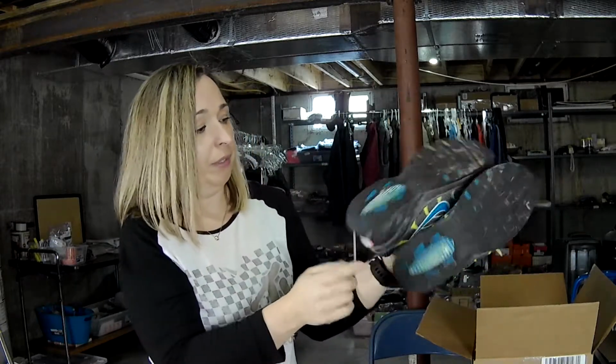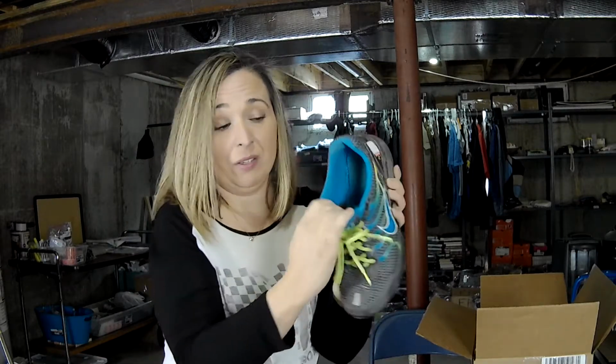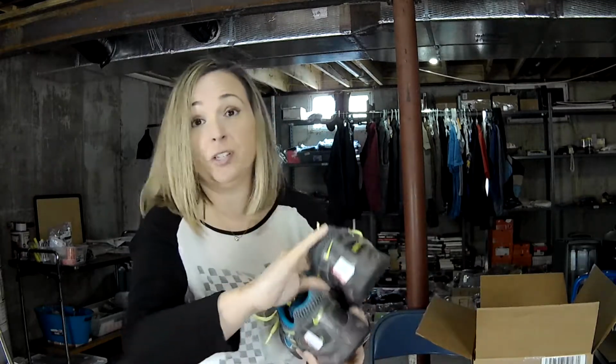How about the insoles? Yeah, definitely want to make sure those insoles are in there. Take out the insoles, because sometimes they're missing. So I always make sure that's in there. That's a good tip. That's right.